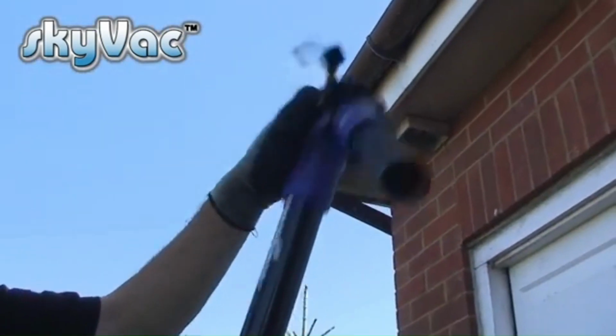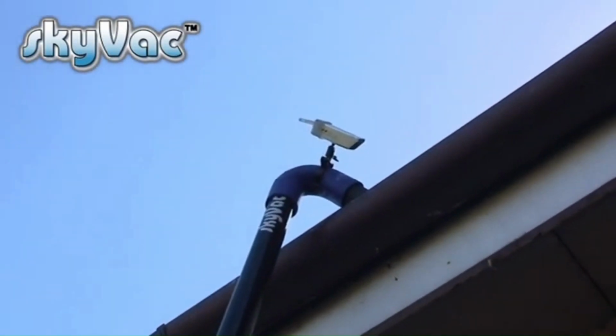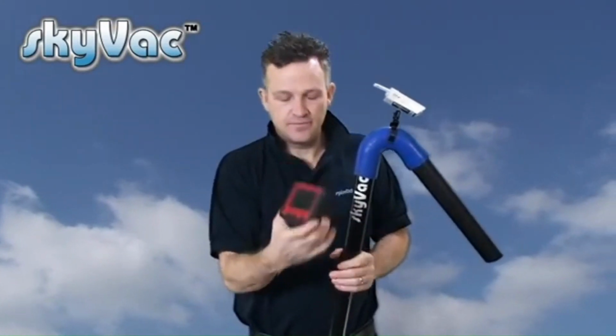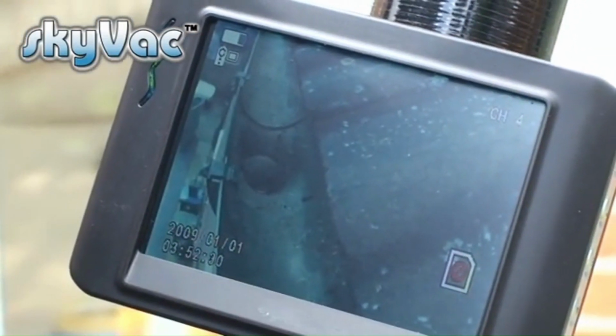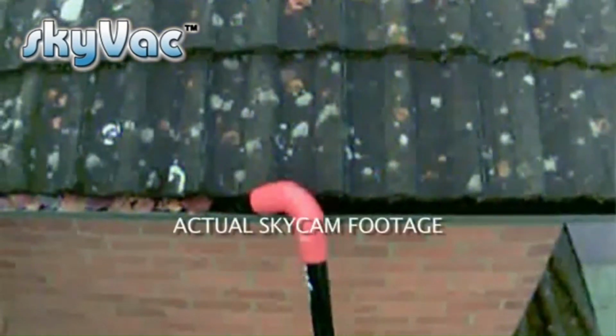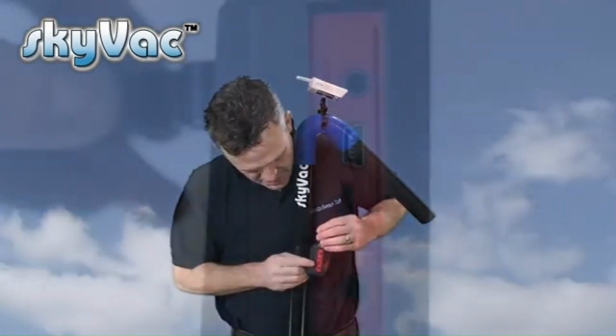With the addition of SkyCam, this ensures nothing is left behind in the gutters. With no trailing leaves to trip over, SkyCam is completely wireless and has a range of 50 metres. The inspection camera clips easily onto the top of the carbon fibre poles, and the monitor also clips easily onto the poles. Usually this clips onto the base pole, but for the purpose of this demonstration I'm just showing you how easily it clips onto there. The monitor is one of the largest in the market and offers super crisp clarity of images. These images can be recorded on a micro SD card which fits in there.